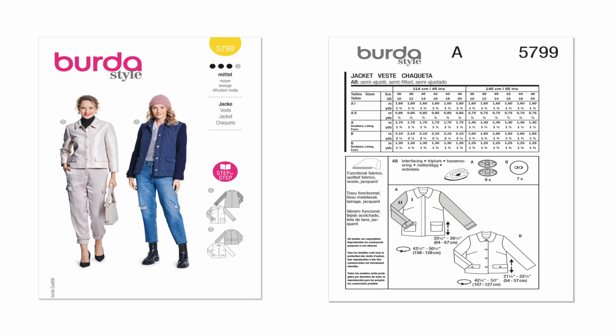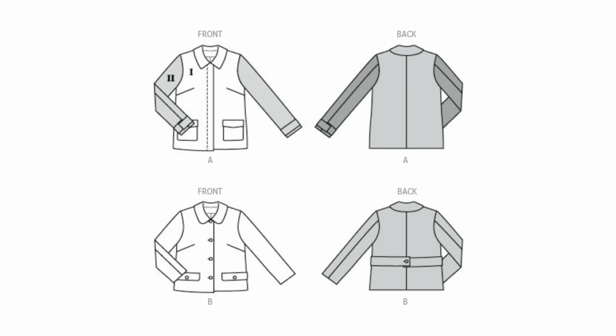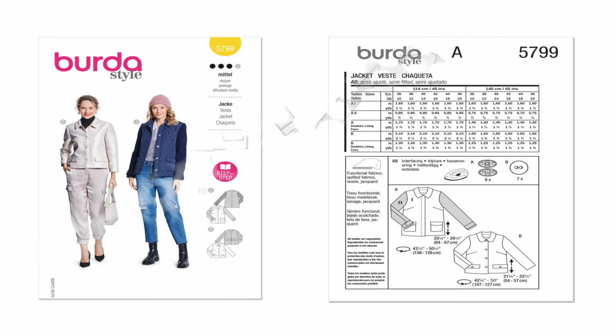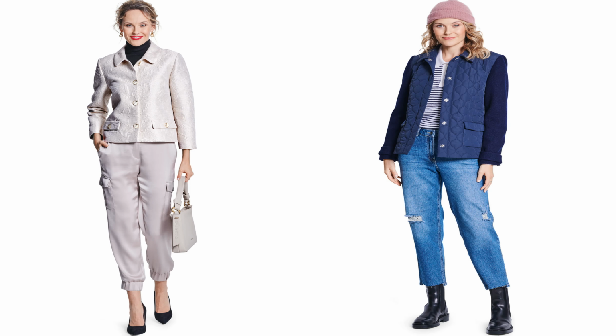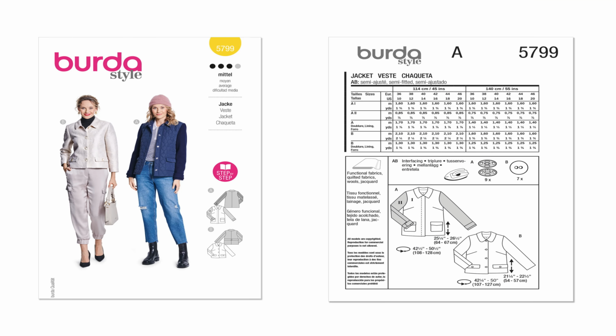Now, this one is something that I want to pick up. I could draft it, I can make it, I can do all of those things using my basic bodice sloper. I don't feel like doing that, okay? So this one right here is a great transitional coat. Now, view A shows the model with a quilted. I'm just going to say you can buy quilted fabric in your local Joann's if you have a Joann's close by.